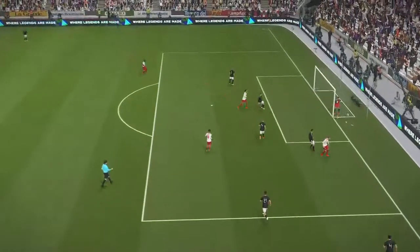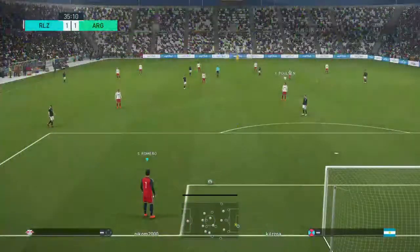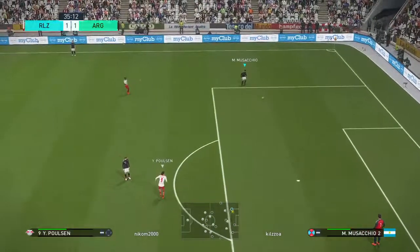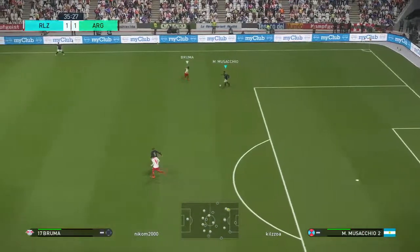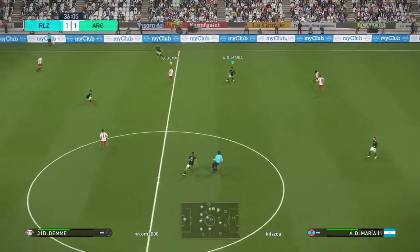Campbell, up for the header! Oh, just couldn't turn it in. I have to commend the wing play, but I have to condemn the defending. They've got to stop the cross. Oh, he really wanted that. Yeah, he's been at the centre of a lot of things, hasn't he? Mostly good, I should add.